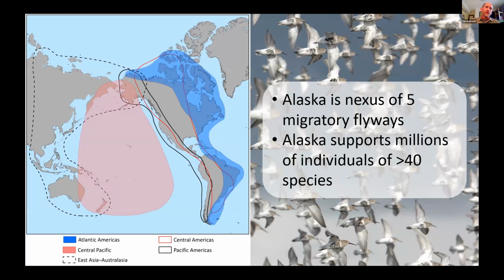And in Alaska, we really need to study shorebirds because it's really one of the world's hotspots. It's the hub of 5 migratory flyways that converge up here in Alaska, which is really unique when you consider that there are only 10 flyways in the whole world. Alaska gets birds from the Atlantic to the Pacific, from really all over the globe. Because of that, we support millions and millions of individuals from over 40 species that come up here to breed. So there are lots of good reasons to study shorebirds and even more good reasons to study them in Alaska.